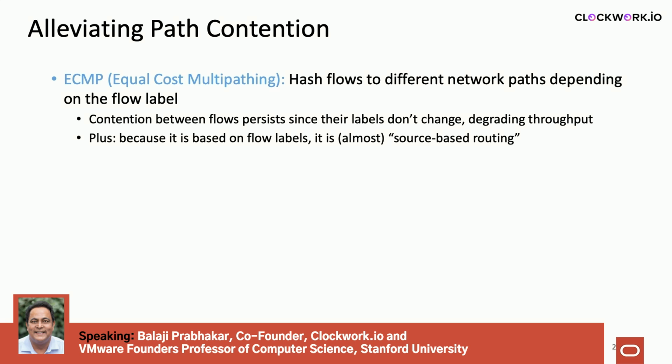And this equal cost multipathing says, well, I'm sending a bunch of flows from this sender to that receiver on these different queue pairs. I'll try and spread them out. If I do that, then I'm going to get more bandwidth. Instead of sending everything on the same path and just not utilizing what's available, I'll send them spread out. That's really the main idea of equal cost multipathing.